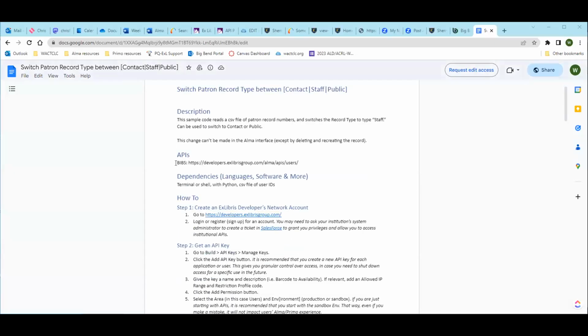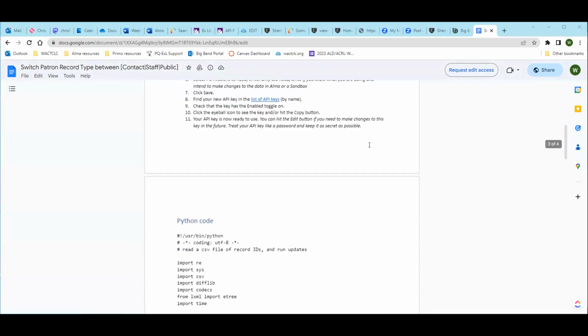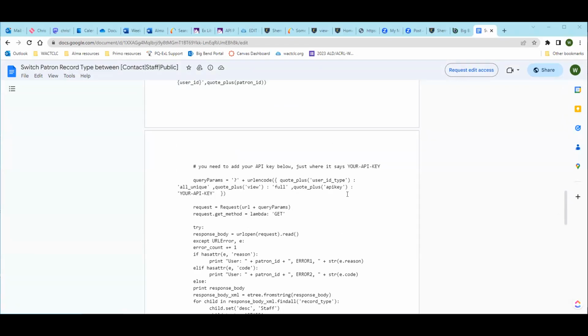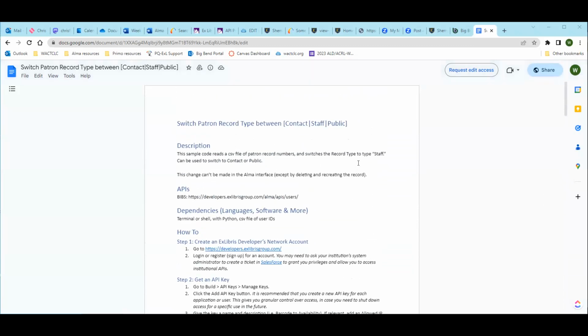So it uses a CSV file. If you're only needing to do one person's, obviously that's going to be a very short thing. And then you download a thing, get an API key if you need help with the API. And then here's the code. And then we put in your API code and upload the CSV file, and it goes. So maybe I'll just do that for you, Melinda, and figure out how it works.